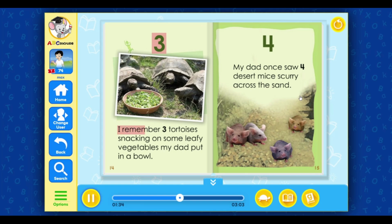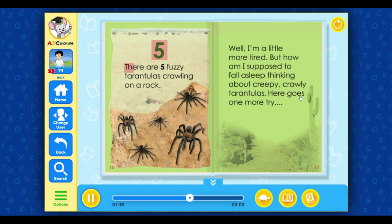3. I remember 3 tortoises snacking on some leafy vegetables my dad put in a bowl. 4. My dad once saw 4 desert mice scurry across the sand. 5. There are 5 fuzzy tarantulas crawling on a rock. Well, I'm a little more tired, but how am I supposed to fall asleep thinking about creepy crawly tarantulas? Here goes one more try.